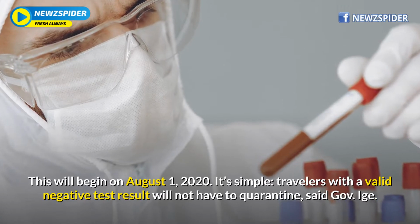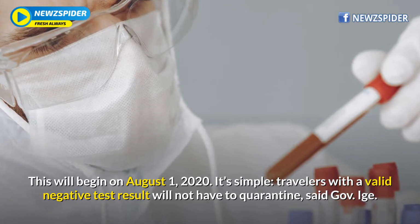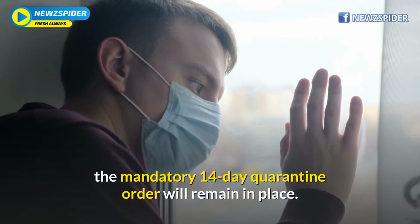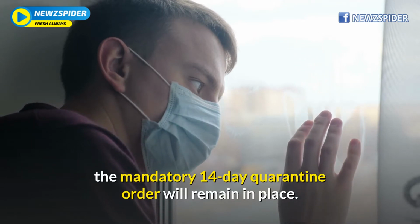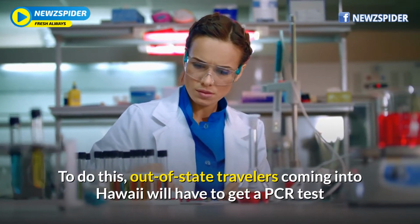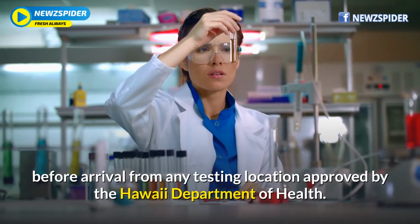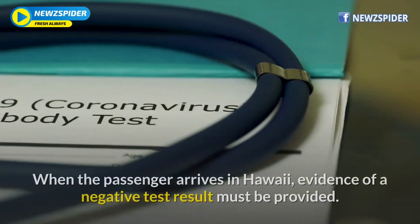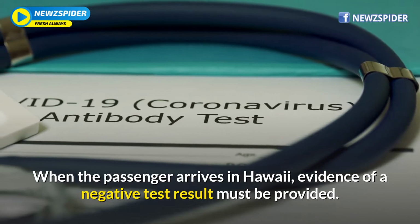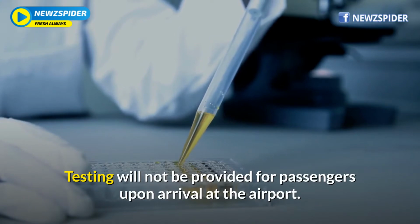It's simple, travelers with a valid negative test result will not have to quarantine, said Governor Ige. But if the traveler does not get a pre-travel test, the mandatory 14-day quarantine order will remain in place. To do this, out-of-state travelers coming into Hawaii will have to get a PCR test before arrival from any testing location approved by the Hawaii Department of Health. When the passenger arrives in Hawaii, evidence of a negative test result must be provided. Testing will not be provided for passengers upon arrival at the airport.